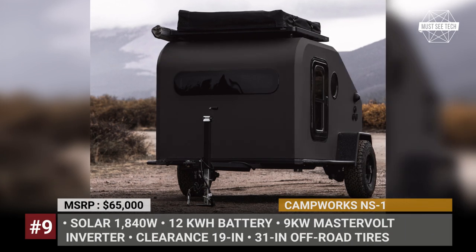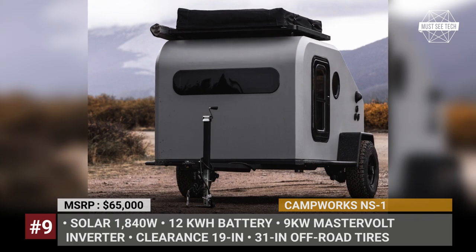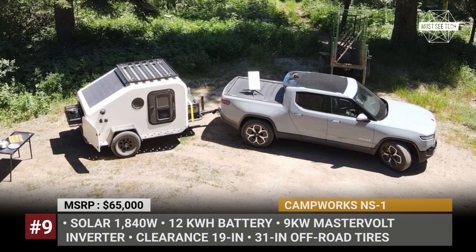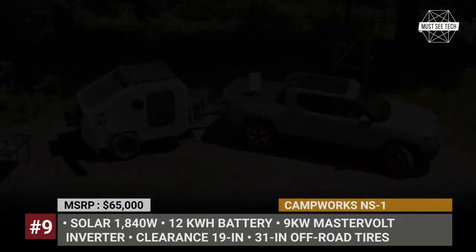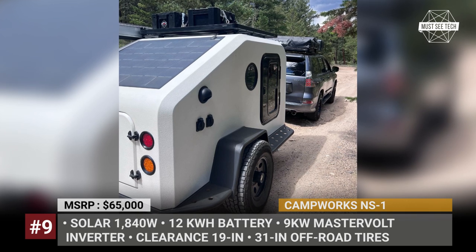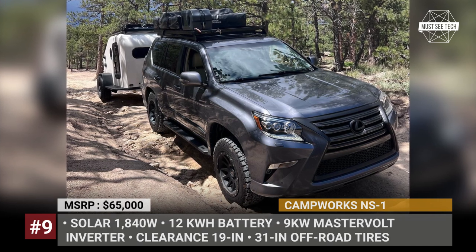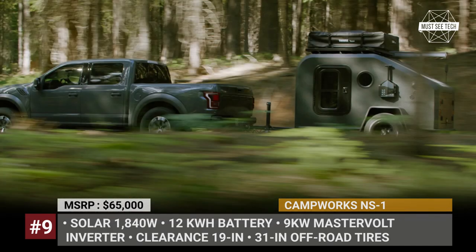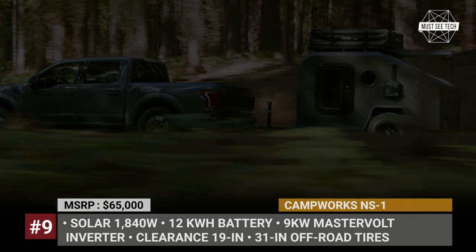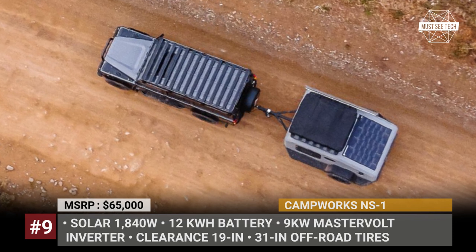Campworks NS1. Campworks began as an environmental design project at the University of Colorado in 2017. Their initial product is an off-road capable NS1 teardrop that has already gone through testing across American deserts and forests. The manufacturer calls this rig more than a camper, but rather a supercharged mobile off-road microgrid. The trailer carries 1,840 watts of solar, 12 kilowatts of battery storage, and a 9 kilowatt Mastervolt inverter.